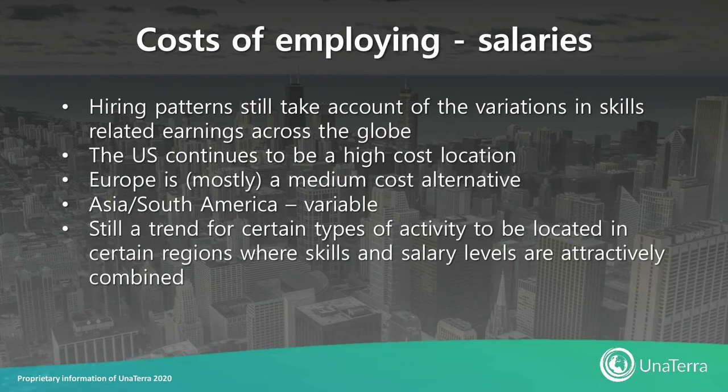And in Asia and South America, there is quite a lot of variability because there are some very big metropolitan areas where cost of living is high, skill levels are high, and of course salaries are high as well. But there are plenty of locations where salary expectations are low. But yes, we see a lot of opportunistic hiring now all around the world. Still a propensity for more strategic building of sales and marketing activities in specific countries to address specific markets. But there is a lot of variation.